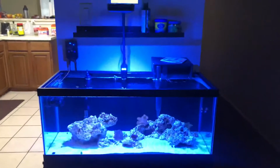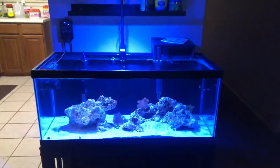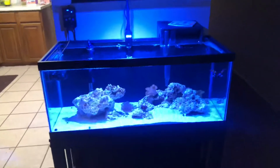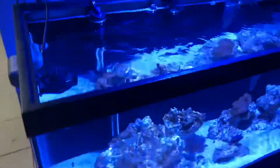I'm hoping to be able to test out my PAR soon, but the club's PAR meter for my reef club is quite far from where I live, so going out there, getting it, coming back, and then going out there again, I don't know how appealing that sounds.